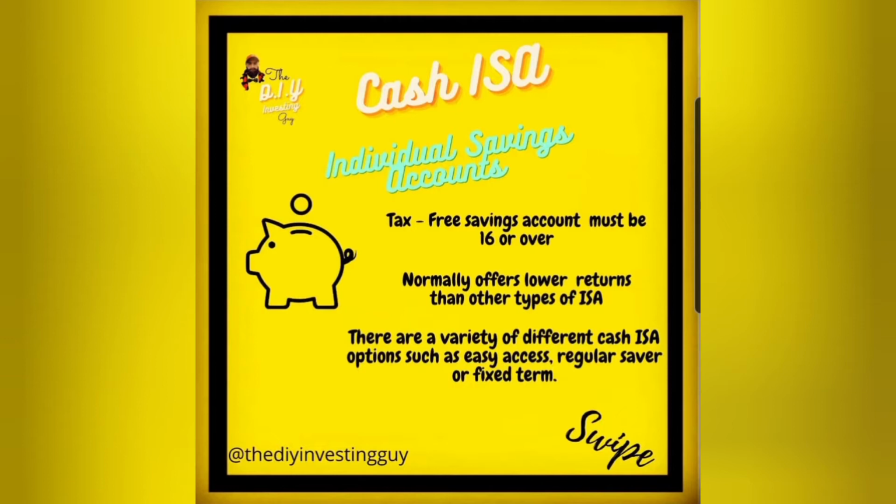The tax advantages are it's a tax-free savings account, but you must be 16 or over to open one. It normally offers lower returns than other types of ISA. I've just said that obviously the interest rates are really low at the moment. There are a variety of different ISA options, such as easy access, regular saver, or fixed term. So you can have one where you can put the money in and take it out whenever you need it. But bear in mind, if you take the money out and put it back in, that still contributes to more of your allowance being used up.